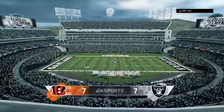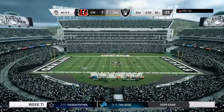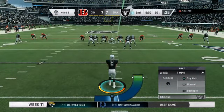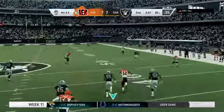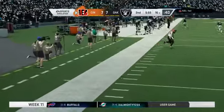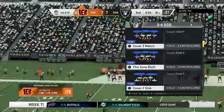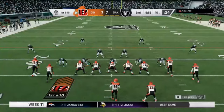These two teams all tied after 1. Second quarter from Oakland, the homestanding Raiders with the football here. They are, however, facing a 4th down situation. And the punt team on now as this one's sent away. The offense back out there at the line, ready for their next drive.